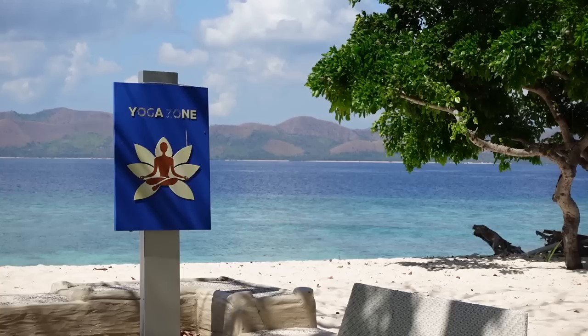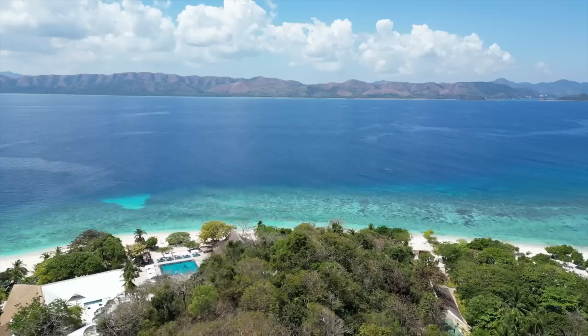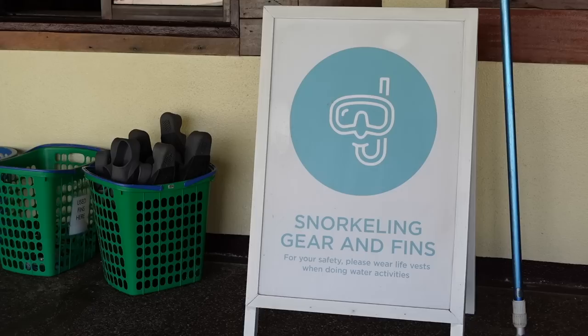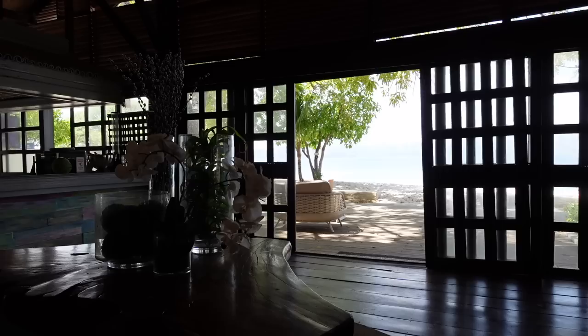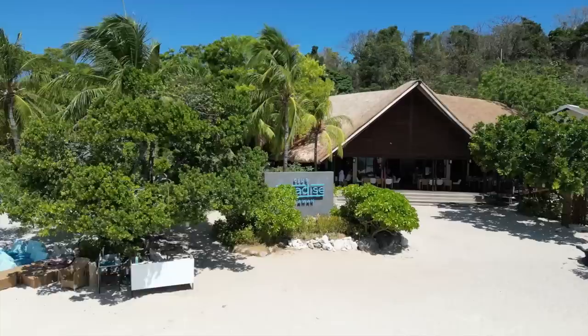And there's the yoga zone. There's their swimming pool. And they also have a fitness center. And it's just so nice that you can borrow snorkeling gear and fins for free. And there's the reception area. And there's the entrance and the Firefish restaurant.